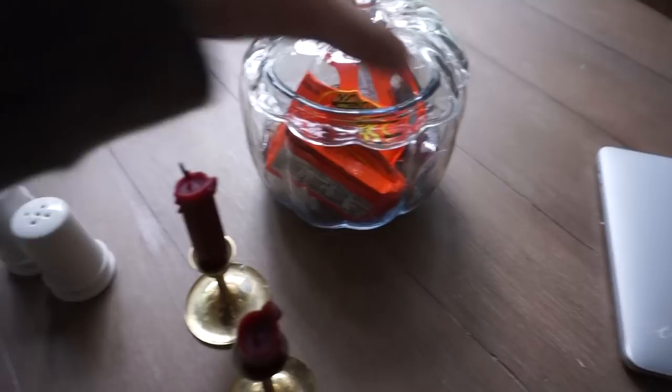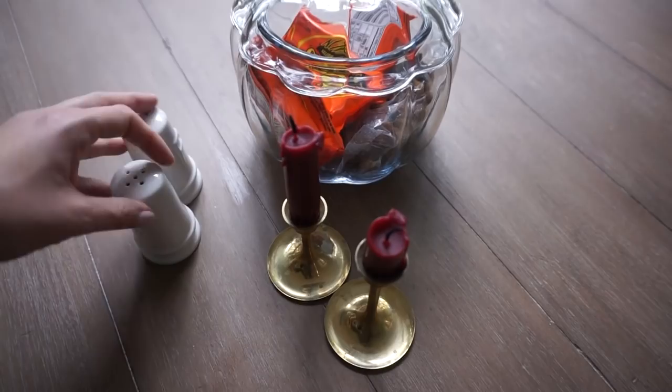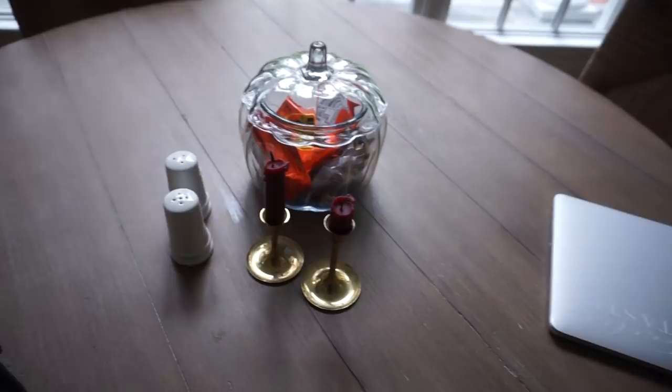I'm just putting everything back on our table. It's kind of a mess, but Jay's out there pacing on the phone for work. I usually just kind of style it. Nothing fancy. I love this clear little pumpkin. You can get them so many places. I'll link one down below, but our salt and pepper shakers, and then I keep little candles here, and we'll occasionally light them for Jay and I at dinner time. So that's about it. I'm gonna edit these pictures now on my computer.